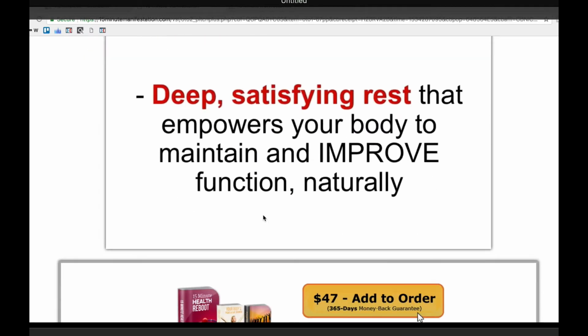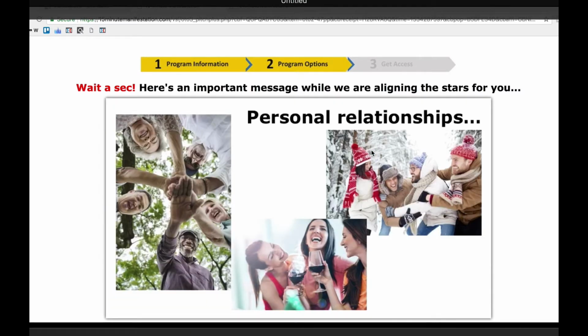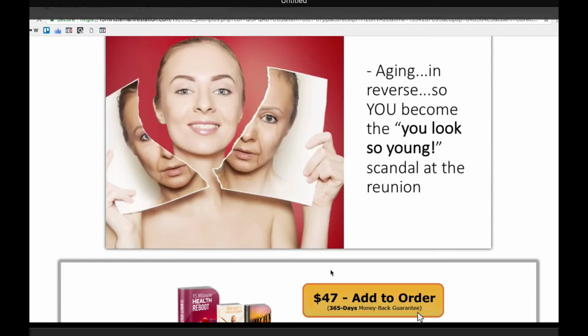So again, I'll probably scroll back up and let him talk me through it. Okay, there. So right, there's a bit of a hint there as to what the next one's going to be. Aging is reversed, so you look younger, right. So I clicked edit there. I've now paid $47 plus $67, so $114.